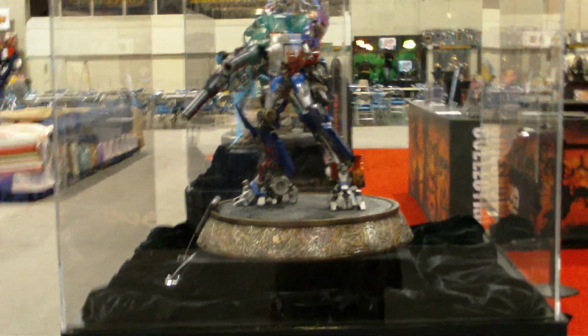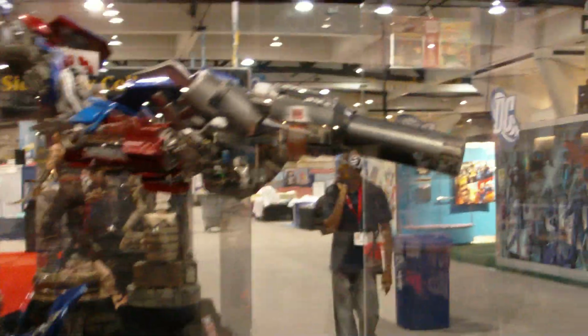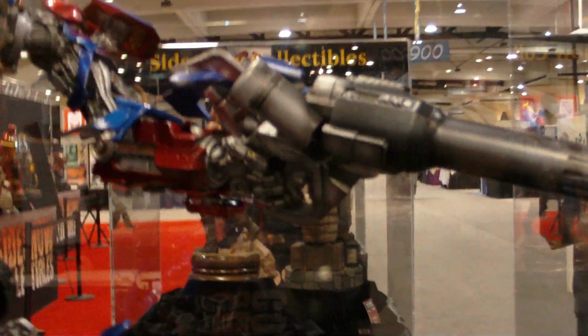The base, I mean, it's in its own podium. Look, that base is huge. I mean, huge. You got that Maquette and whatnot together. It's only Optimus Prime over here. It is just ginormous. The guns are huge, and the detail, I don't even have to say.